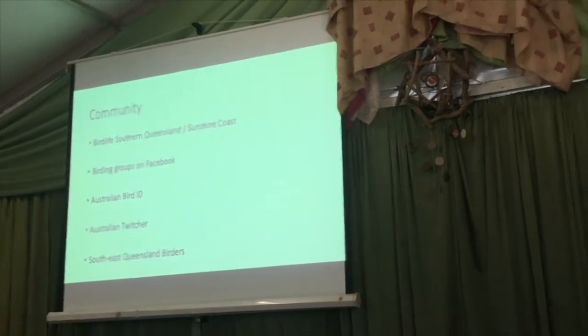They give a monthly talk, they have guests come and talk and things like that. I've done a few of them. And they're quite good groups. They've got a lot of resources. They have a library that you can borrow stuff from. They've got guides to birding in the local area, etc.